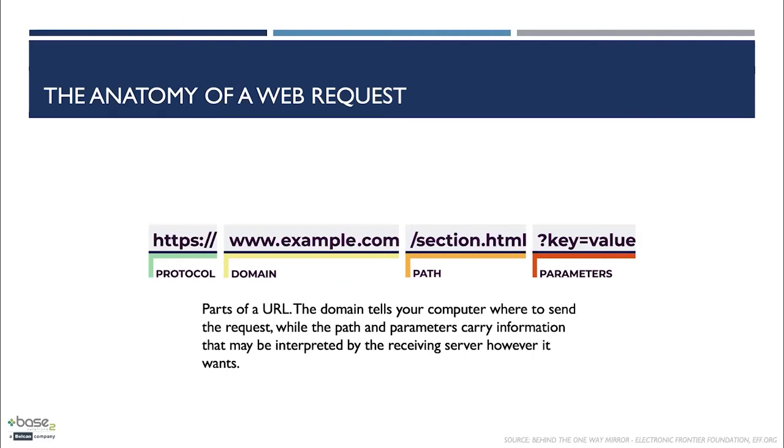The URL itself contains a few different pieces of information. First is the domain, like example.com. This tells your browser which server to connect to. Next is the path, a string at the end of the domain, like /section.html. The server at example.com chooses how to interpret the path, but it usually specifies a piece of content to serve.